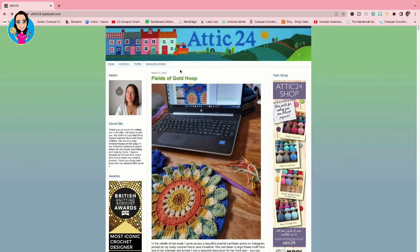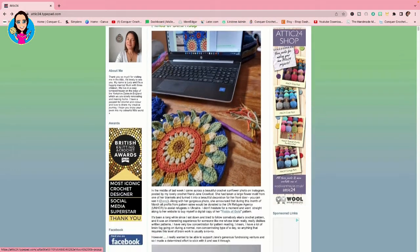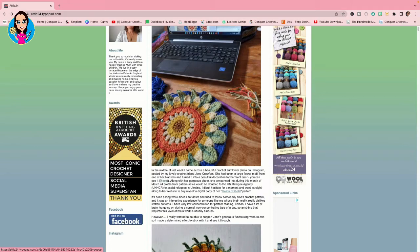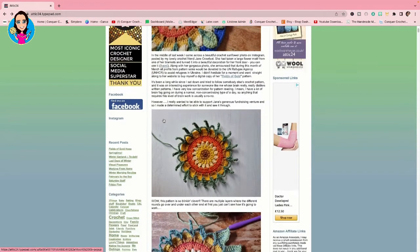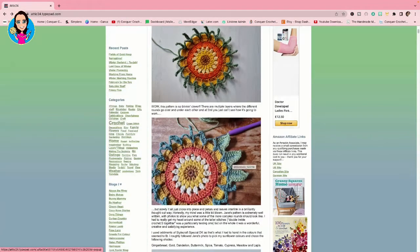My favourite one by far is Attic24. I followed Lucy right from the very start of my crochet journey, and I just love the work that she does. I love the colours that she uses, and the fact that there's just sort of no fuss about her. It's not sort of Instagrammy, it's just, this is what it is. And it's just really lovely work that she does. I mean, look at the colours on this, it's beautiful.